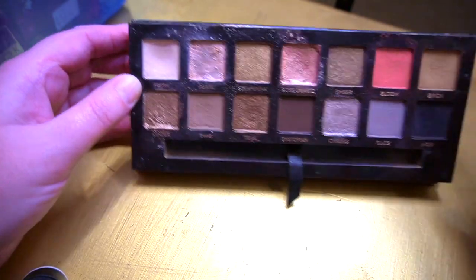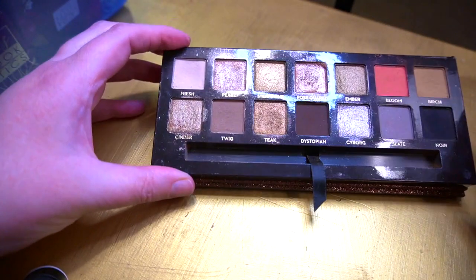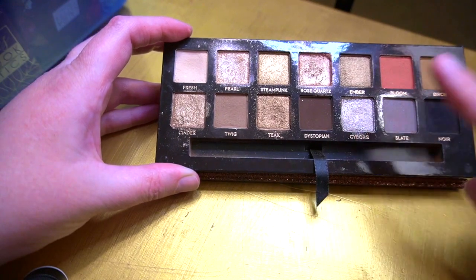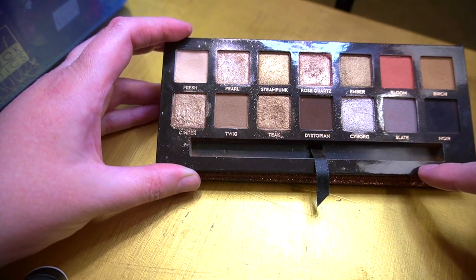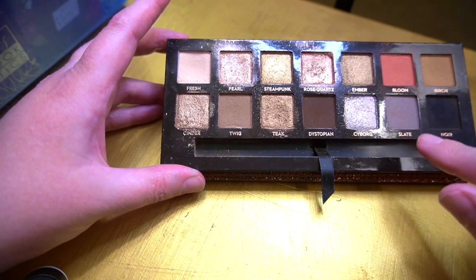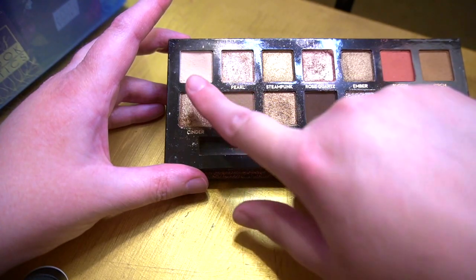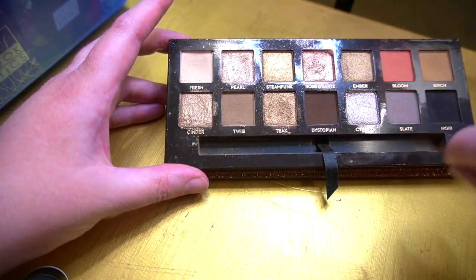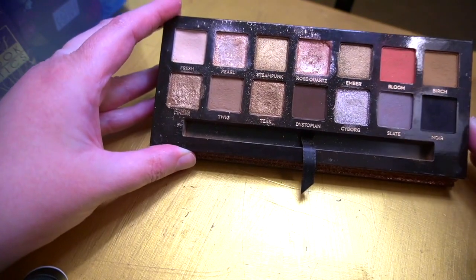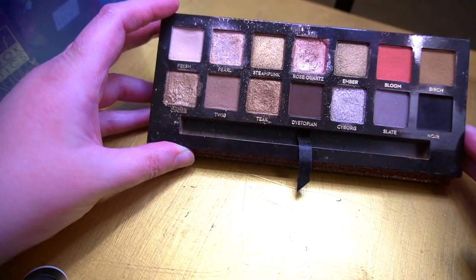But I do love these palettes. It is a nice neutral palette. If you are looking for a palette that looks like this and they have stopped selling it, pretty much this palette is a lot like the new Naked, Naked Reloaded, I think is what it is called. That newer Naked palette. But the shimmers in here are just gorgeous. I was going to try to pan this palette during 2020, but yeah, that obviously is not happening.